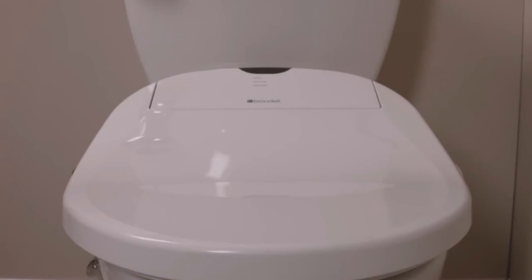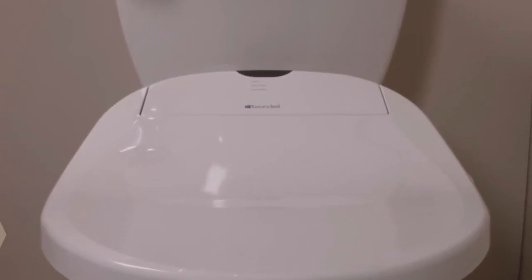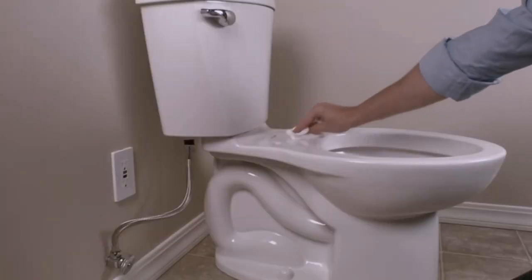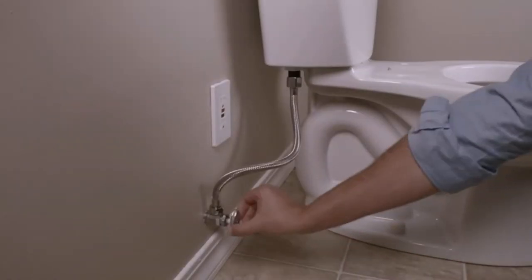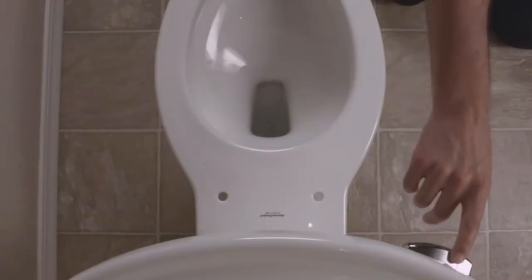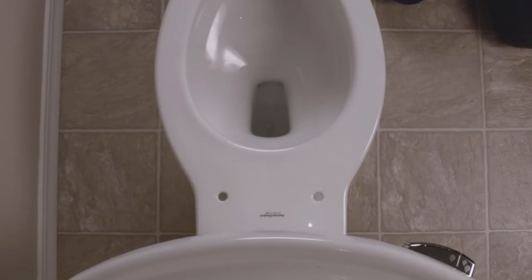Installing the Brondell Swash Electric Bidet Toilet Seat is easy. Just follow these instructions. Remove your existing toilet seat and thoroughly clean your toilet. Turn off the water supply at the shutoff valve at the wall to stop the flow of water. Flush your toilet and hold down the flush handle until the water is fully drained.